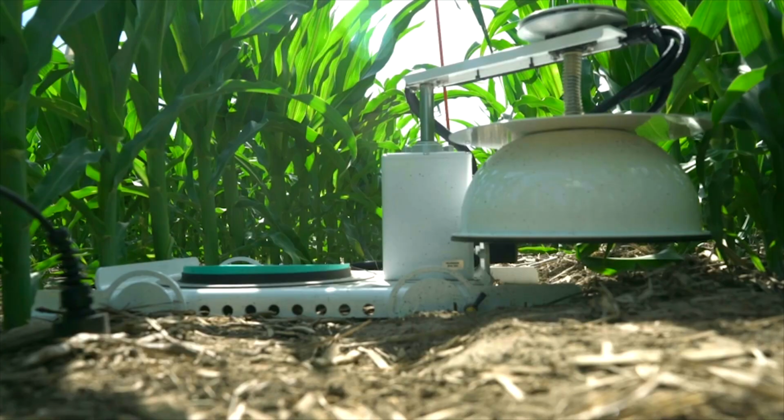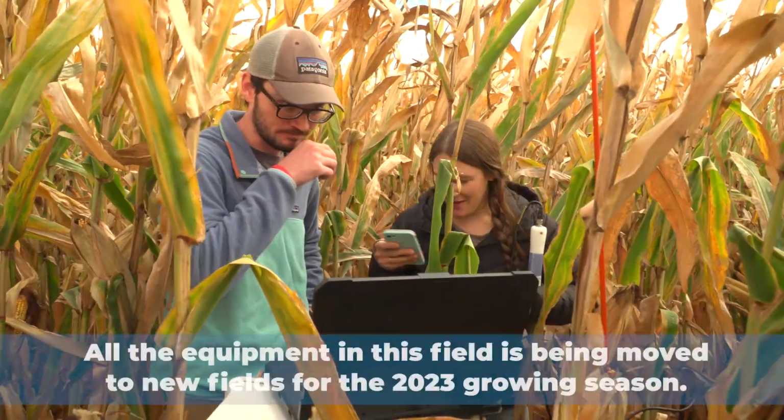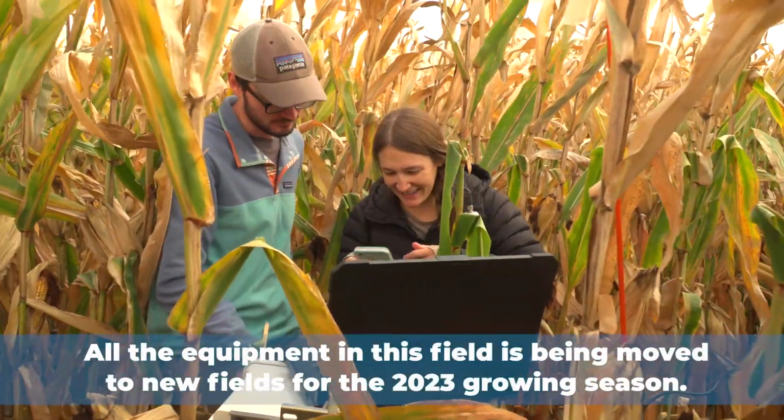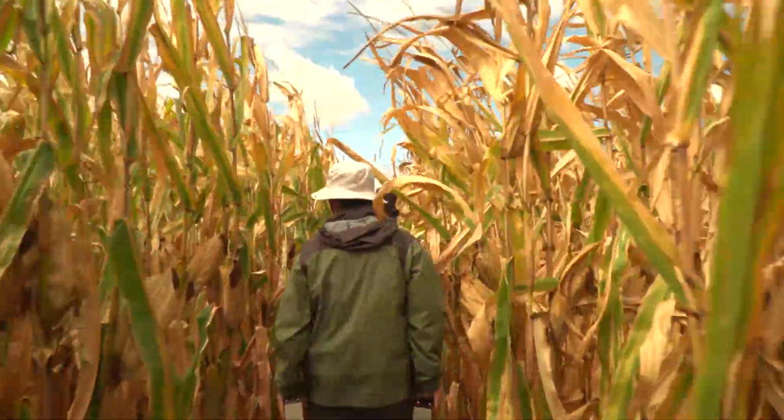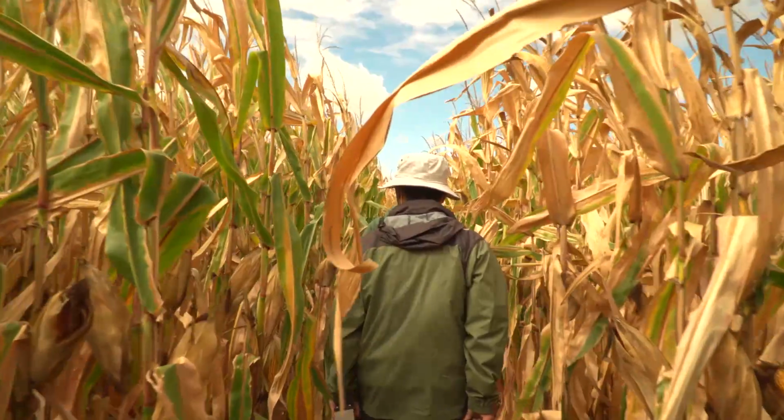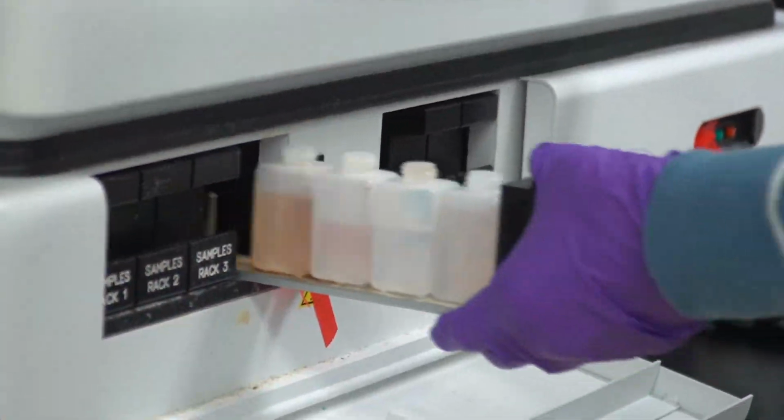We've been moving our measurements to different fields year to year so that we can understand how the controls on soil nitrous oxide emissions can vary depending on soil type. We're actually going to move our equipment back to the first field that we worked in so that we can also look at interannual variability in weather and how differences in soil moisture and precipitation can also change these controls.